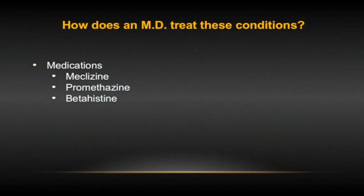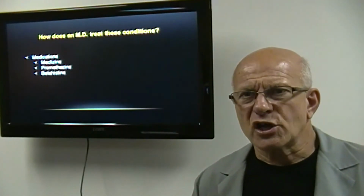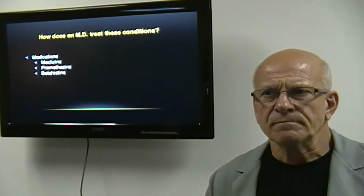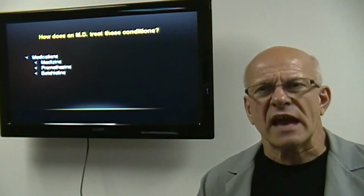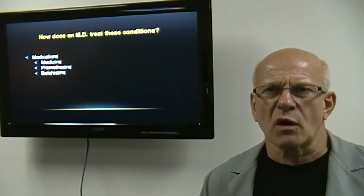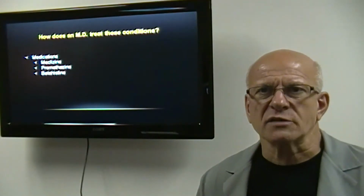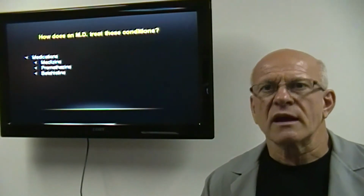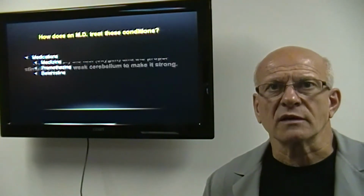Now, how do the MDs treat these conditions? Medications, like they treat everything else. This is the problem with internal medicine in this country, is the fact that everything is treated with a drug. And the drugs are not designed to create a curative effect. They're suppressing symptoms. But then you've got to take those drugs for the rest of your life. The average senior in this country at the age of 75 is taking 12 drugs a day. And this is why we have our healthcare crisis and the cost. Because nobody's getting to the root cause of these problems and fixing them, or at least reversing. They're just suppressing symptoms with drugs.